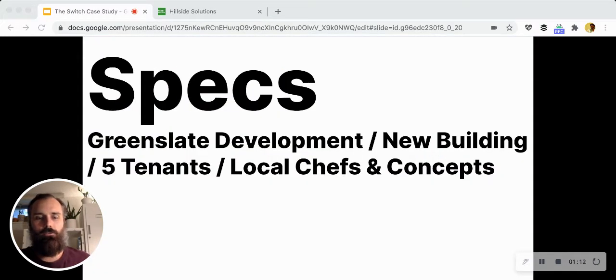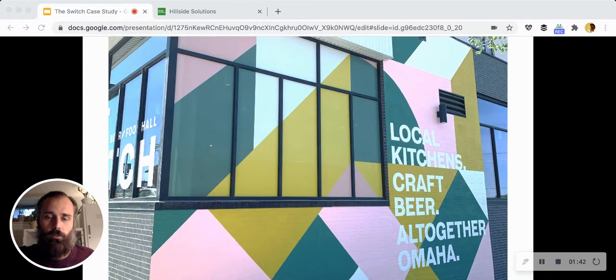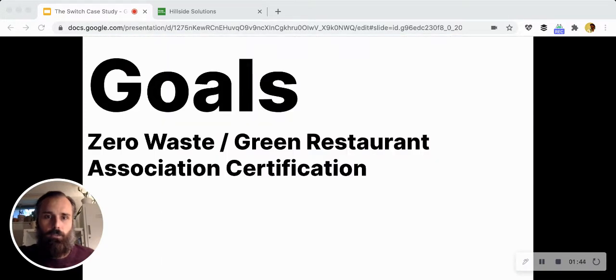So it's exciting stuff. So the specs of it, it's Slate Development, the folks that are responsible for the renovation of Blackstone neighborhood. This was a new building. There's 5 tenants inside the Switch, all sort of autonomous, independently owned, but working collaboratively together, local chef, and local concepts. Okay. Beautiful space. Alley Point Architecture designed it. We love working with them. They're awesome people. Got to go check it out.